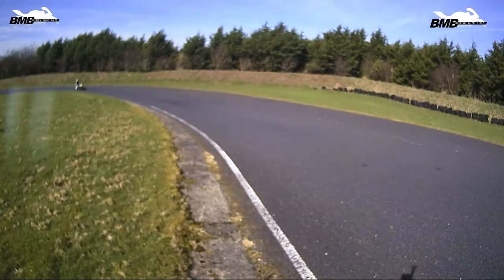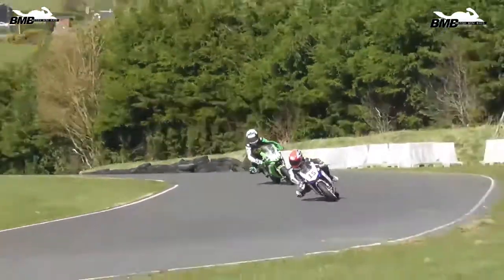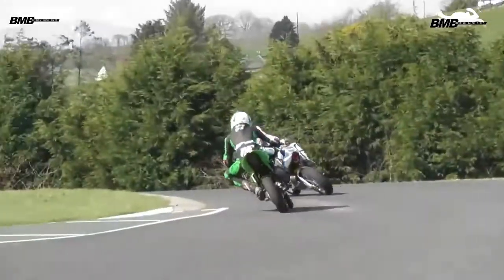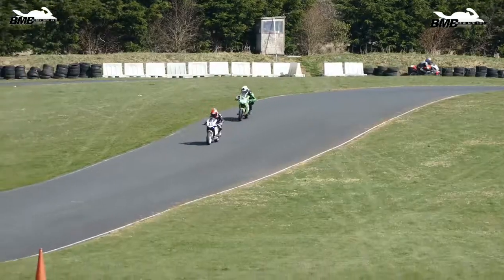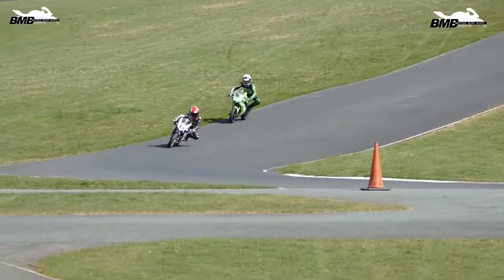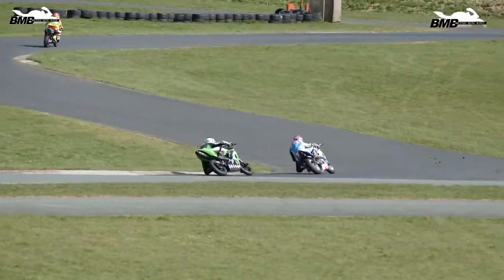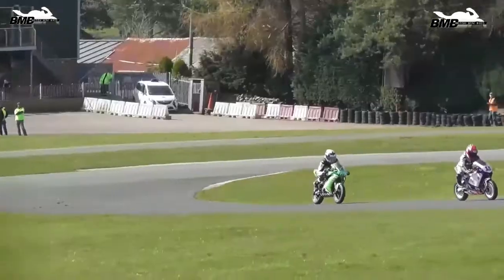You can see just how close they go through that top corner, and the battle still raging for that second place. Ryan Frost still the leader, going through the carousel just a few seconds ahead, and now making his way up towards the second half of the lap. Jones still holding on to that second place. Ben Watson, Lewis Jones, Max Hardy in there as well.